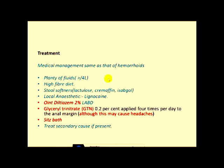You know that. Plenty of fluids, high fiber diet, stool softeners, lactulose, a local anesthetic, which is lignocaine. In this, you can also use diltiazem 2%, which is BD, meaning twice daily. Glyceryl trinitrate can also be used at 2%, applied 4 times a day to the anal margin. You should take precautions because this can cause headache. So if the patient is hypertensive, you should be cautious of using GTN. Sitz bath is a very important thing which must be used in this also. Then treat the secondary cause if present.